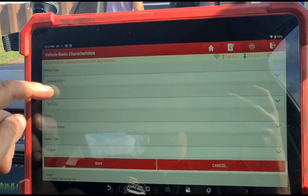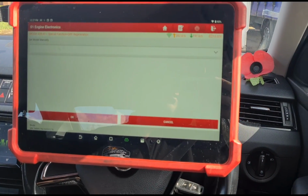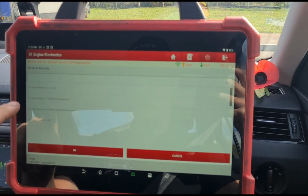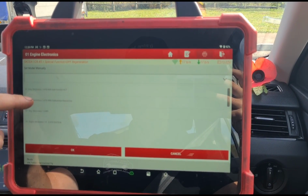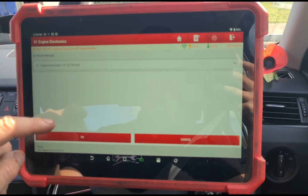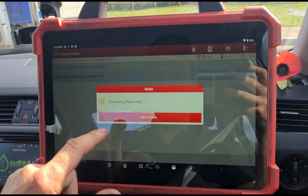Skoda, it's a 2016. Let's press OK. Sorry about that, we've got a lot of sun reflection here. Let me try to move the position of the car, see if we can get less glare on the screen. So we want to go into engine electronics. Oh, we have different engines here. So 1.6, it's Euro 6 I believe. Service regeneration of the particle filter.